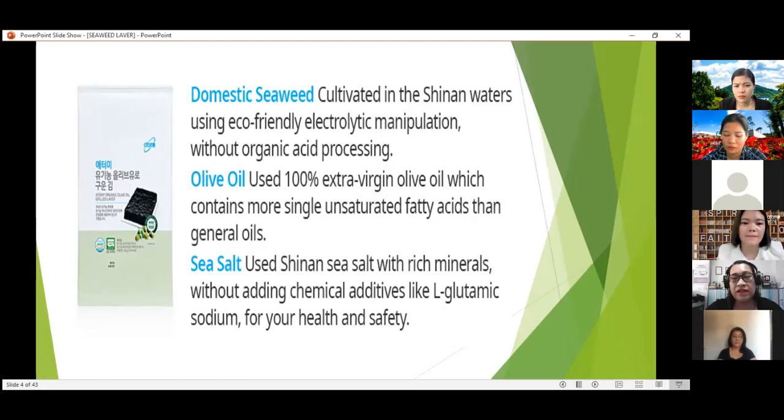So next we have sea salt. So use Shinan sea salt, which is rich in minerals without adding chemical additives like L-glutamic sodium, for your health and safety. Isn't it a fact that a lot of good cooks make use of seasonings and spices, and salt is always part of it? Okay?